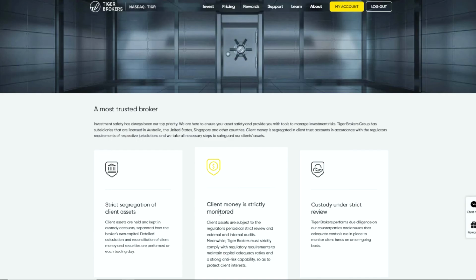Now, how about security? You're probably asking, is your cash safe with Tiger Brokers New Zealand? Well, as I mentioned earlier, Tiger Brokers is a NASDAQ listed company. So the holding company is listed on NASDAQ and has been around since 2014. So although the New Zealand company is relatively new, Tiger Brokers as a whole, as a holding company, has been around for almost 10 years.